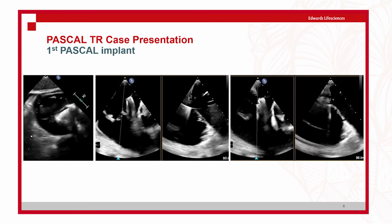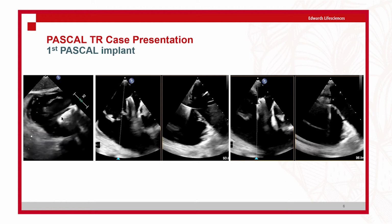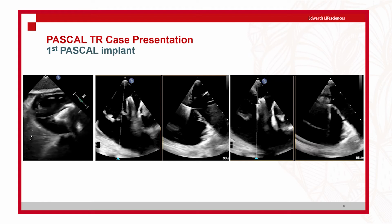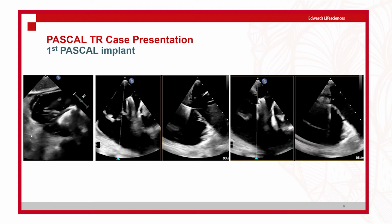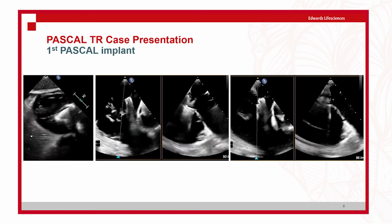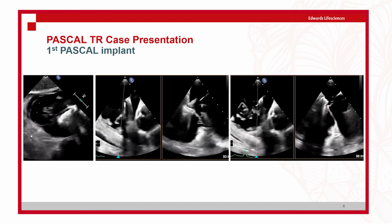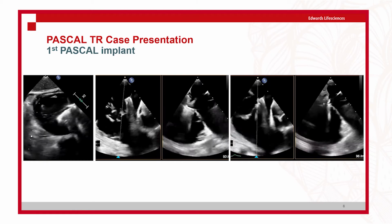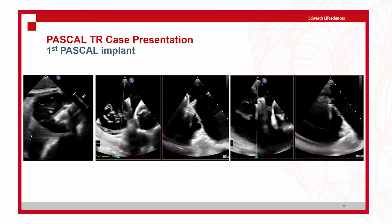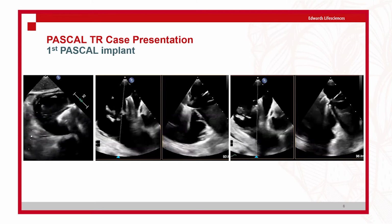Here you can see the implantation of the first PASCAL device, transgastric view, certifying that the device is nicely orientated, perpendicular to the line of coaptation in a 2 to 8 o'clock fashion. Here you can see the device with the anterior leaflet already in, and also the septal leaflet before closing of the device, and that's what it looked like after closing. So there's nice tension on the anterior and septal leaflet, implying that both leaflets are nicely in.